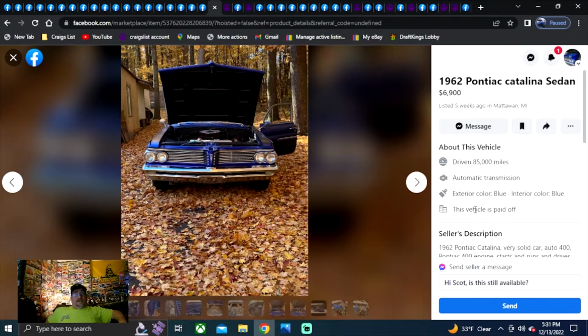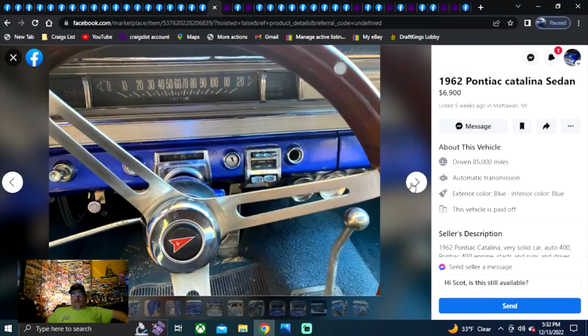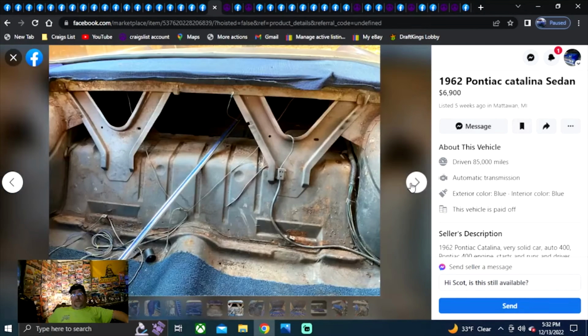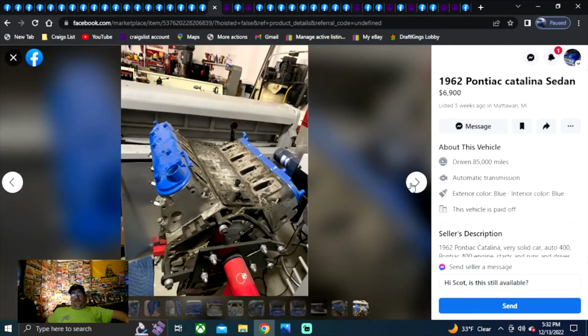It's going to be a 1962 Pontiac Catalina sedan. 6,900 bucks, Michigan, 5 weeks ago. Does have some nice reverse chromes, baby moons, side pipes. It is a 4-door. It looks like it's an automatic on the floor. Cool car. This last one was 6,200 bucks. I think I'd rather have this 4-door.